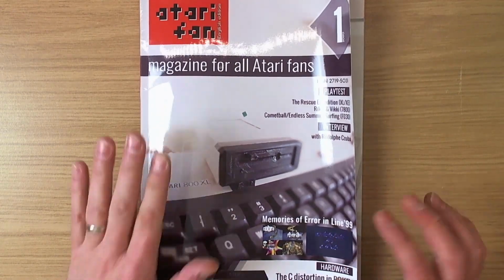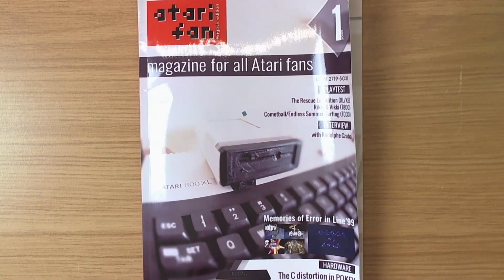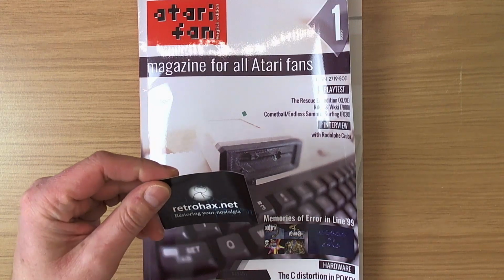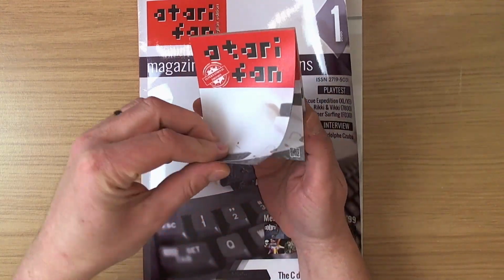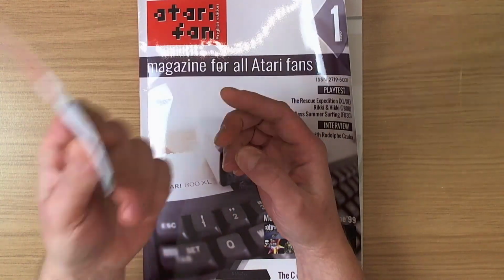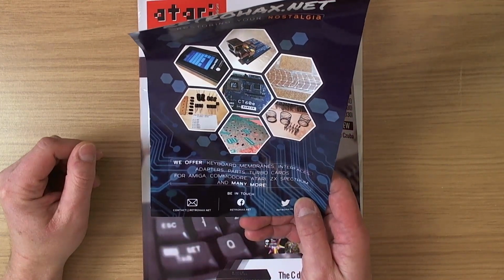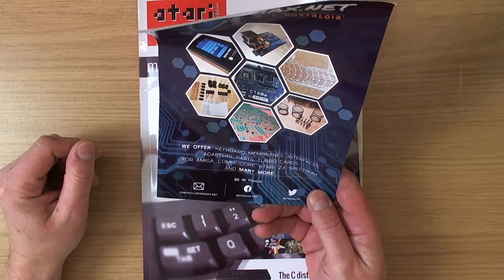Alright, so here we have Atari Fan magazine, number 1, 2020. We get some other stuff in the box as well. Retrohacks.net. I'm not familiar with that. I'll have a look. A little booklet of notes, which is quite nice, so we can write things on there and tear them off. Very nice. And another Retro Hacks flyer here. We offer keyboard membranes, interfaces, adapters, parts, turbo cards.